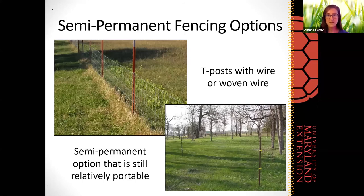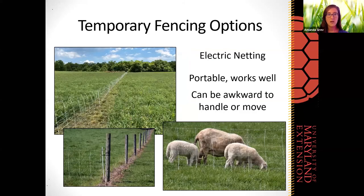Then you can move into maybe some semi-permanent fencing options, which would be like T-posts with either wire strung between them or woven wire. This is a little bit more portable. Those T-posts are still movable, but a little bit more permanent than electric netting, which is a good temporary fencing option. So here's what we have at the research station.